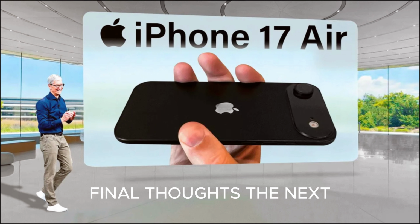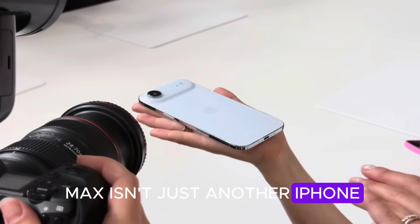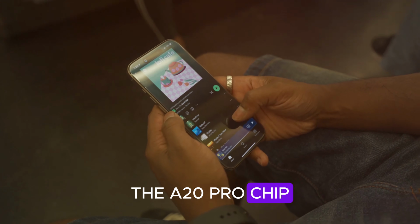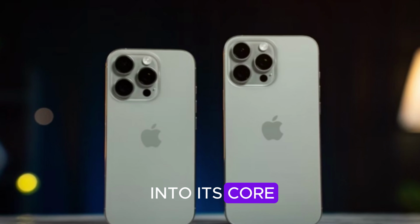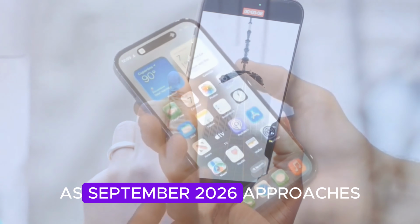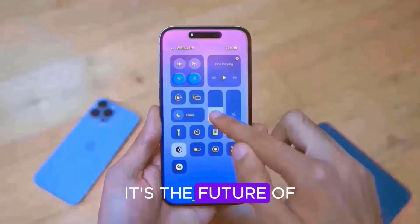Final thoughts: the next chapter of Apple's legacy. The iPhone 18 Pro Max isn't just another iPhone, it's the symbol of Apple's next era. With under-display Face ID, the A20 Pro chip, a revolutionary camera system, and Apple Intelligence built into its core, this device blends beauty, performance, and AI power like never before. As September 2026 approaches, one thing is crystal clear: the iPhone 18 Pro Max isn't just an upgrade, it's the future of Apple itself.